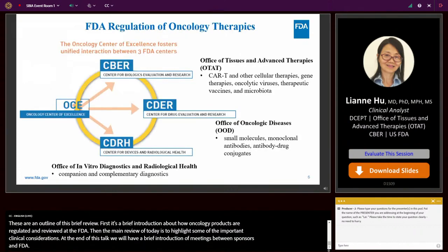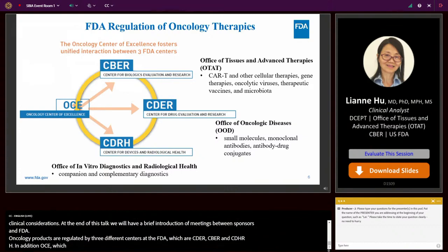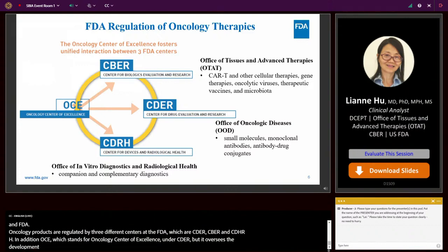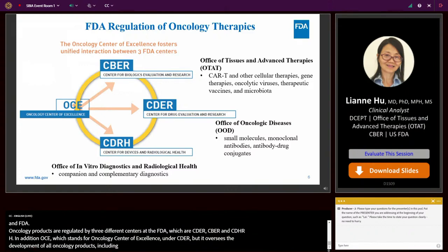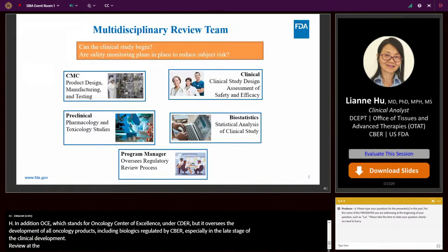Oncology products are regulated by 3 different centers at the FDA, which are CDER, CBER, and CDRH. In addition, OCE, which stands for Oncology Center of Excellence, is under CDER, but it oversees the development of all oncology products, including biologics regulated by CBER, especially in the late stage of the clinical development. Review at the FDA involves a multidisciplinary team. Each team has its distinct role and responsibilities, but discussions among us take place whenever it's needed.